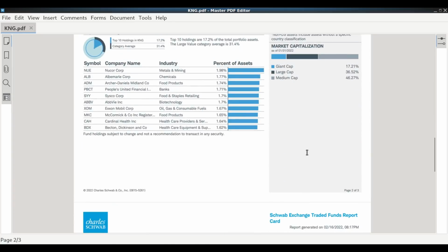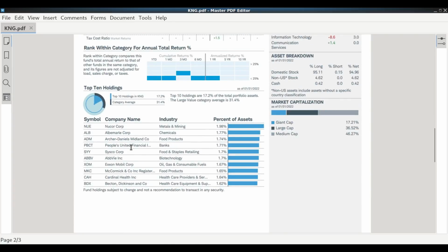Scrolling down, let's look at the positions to compare here, the top holdings anyway. We got Nucor there. We got Albemarle, ALB. Why have I never heard of that company? That's interesting. And it is a Dividend Aristocrat, by the way. So we got ADM, Archer Daniels. We got People's United, Cisco. We got AbbVie, ExxonMobil, McCormick. We got Cardinal Health. And we got Becton Dickinson, BDX. So kind of interesting, because I've not seen some of these companies before, and these are all Dividend Aristocrats.